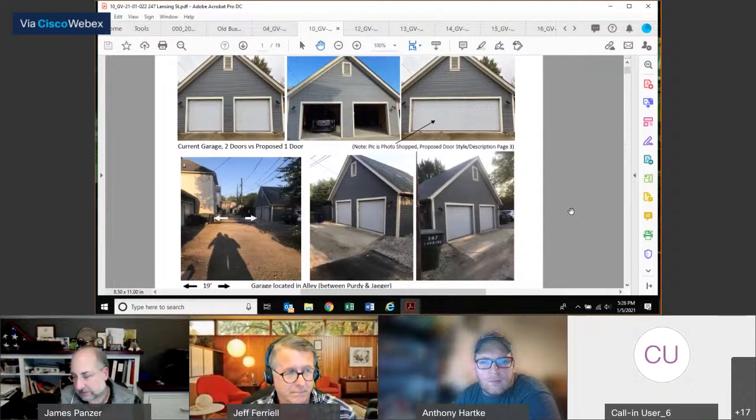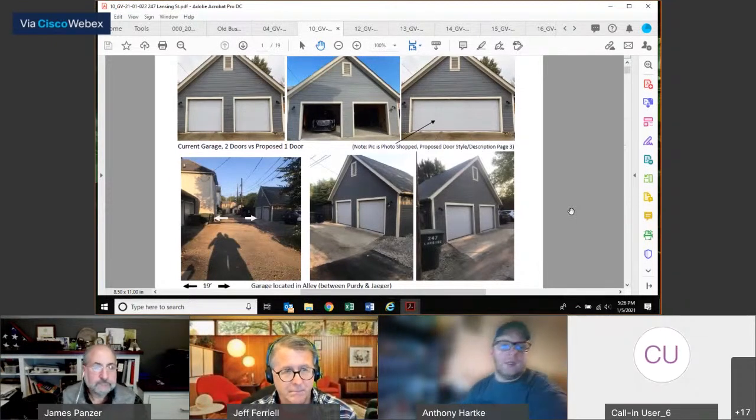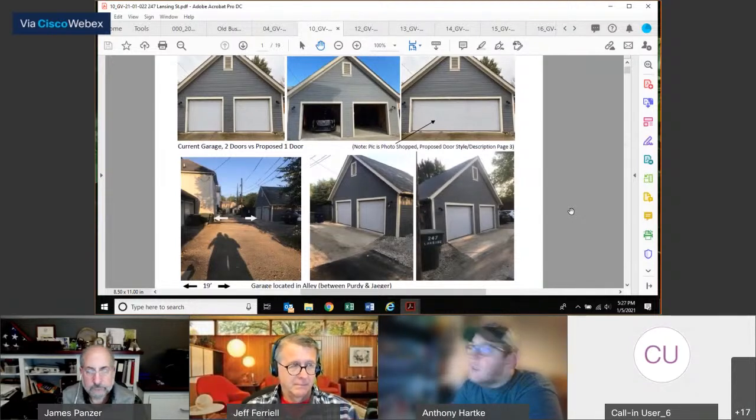Now, I'd like to hear from other commissioners in terms of how they feel about a double door. I personally am of the opinion of a single wide door at last resort. I'm always in favor of two separate doors. If there is a single wide door, I believe it needs to be trimmed out to have the appearance of two separate doors.